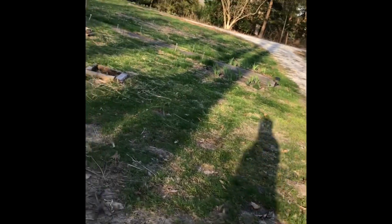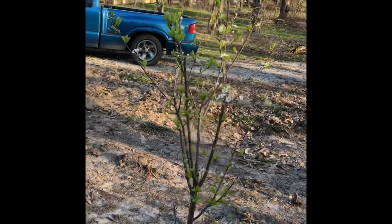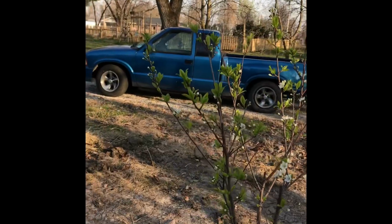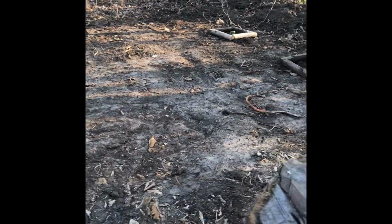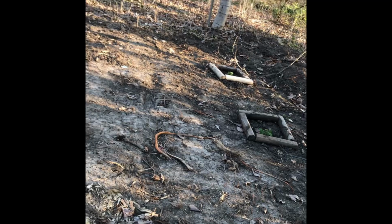And then right here is the plum tree, and there's another one right there. That's from last year. So we may get some fruit this year because these are now a few years old. And then right back here, edging up next to the woods, are the blackberries.